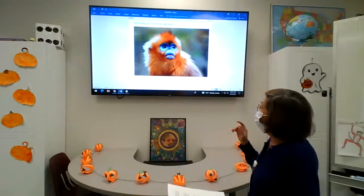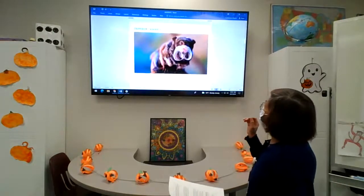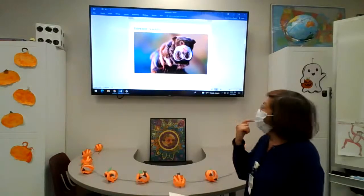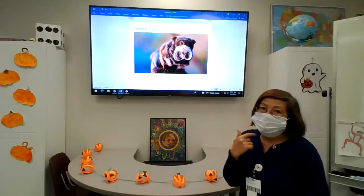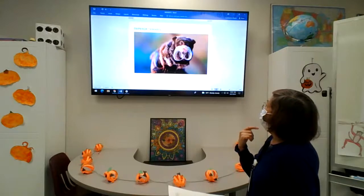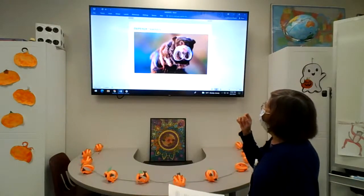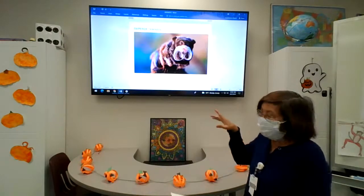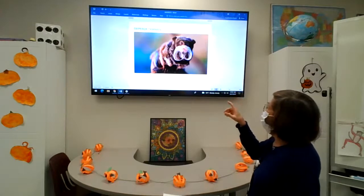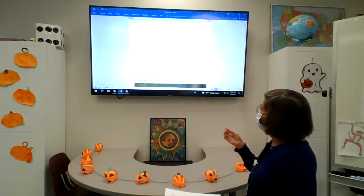Okay, so next one, let's see what is the next one here. Okay, emerald tamarin. So this one, you see, they have a long feature here in the face. It doesn't look like a monkey at all, huh? It looks funny to me. Yeah, and this one, basically they're small, they're not really big. And their name is emerald tamarin, okay? So you've seen three types of monkey already, right? Okay, so let's see what we have next here.